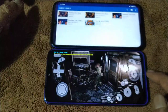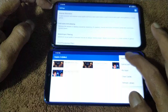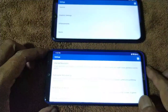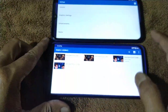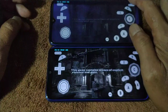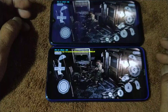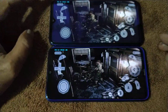Okay, we increase it again. 4x. Not 7 and not 8. Also 4x. But what is that? What causing it? Drops 10 frame, 12 frame, 2 frame different.